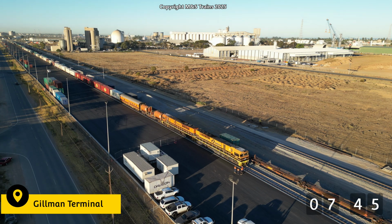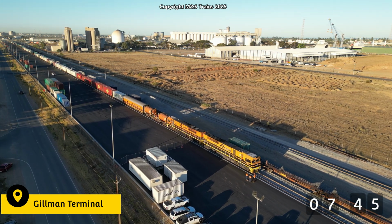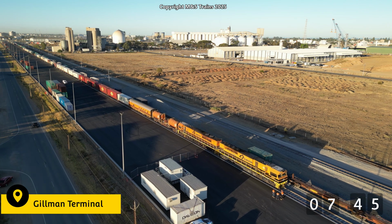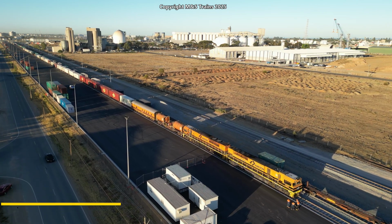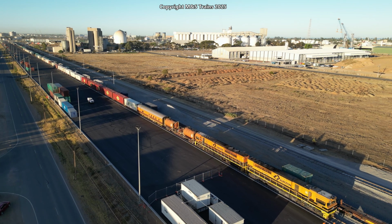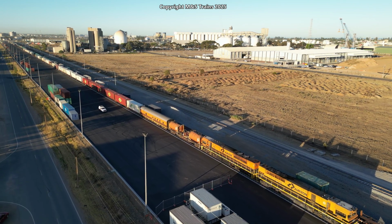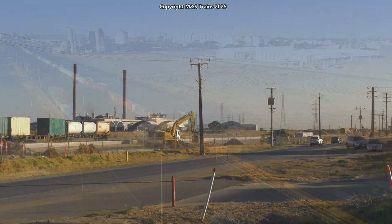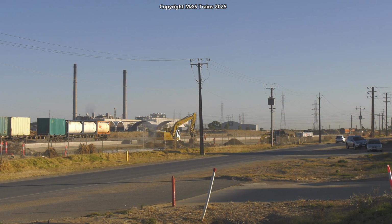Aurizon's 2DA2, the first intermodal from Darwin into the upgraded Gillman Yard, is now parked up ready for unloading to commence, with the two engines on the lead, soon to detach and head back to the motive power centre. The yard upgrade included resurfacing of the hard stand and minor track work, with work still underway at the northern end.